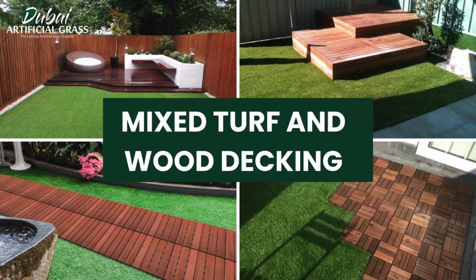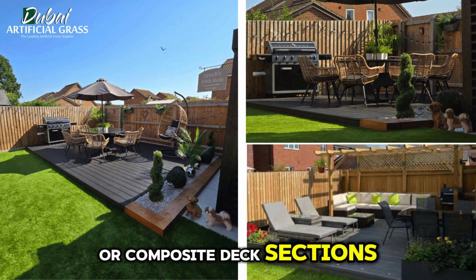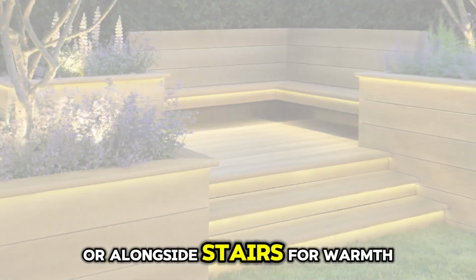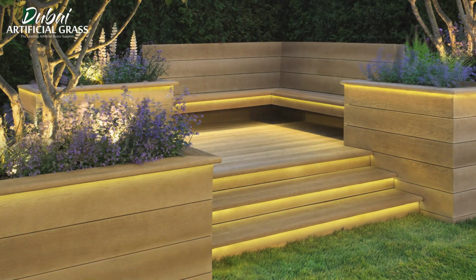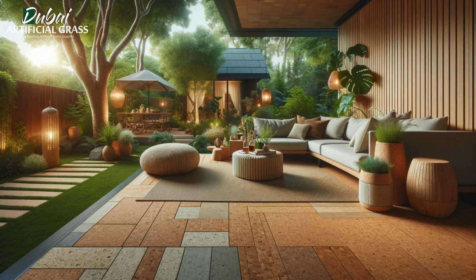Mixed turf and wood decking. Combine artificial grass with wood or composite deck sections. Use turf between deck boards or alongside stairs for warmth and color. This blend adds dimension and is perfect for entry areas with seating.